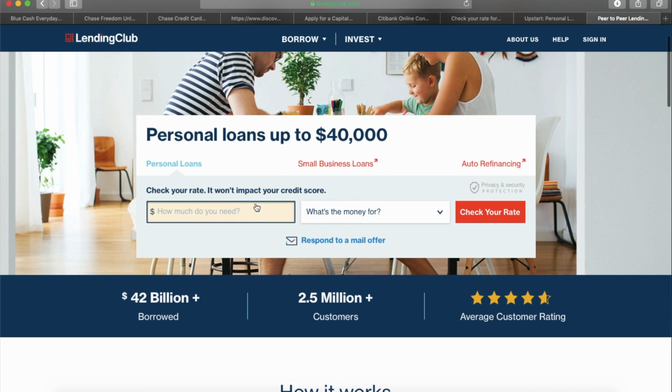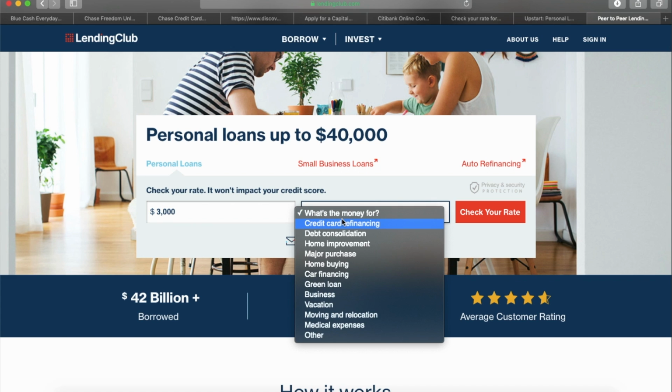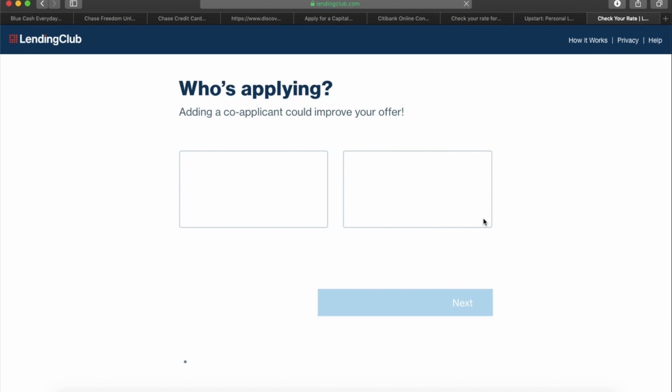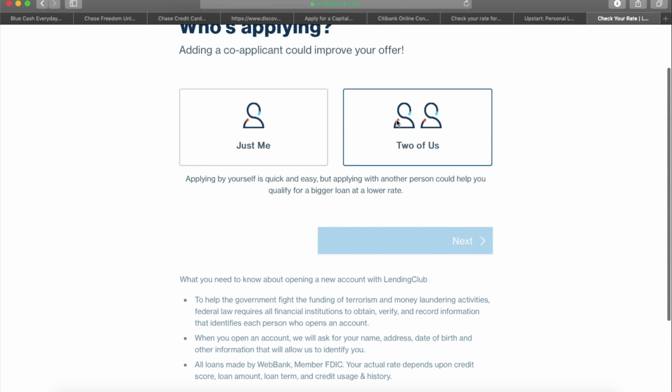So you have Lending Club right here. How much money do you need? 3,000, just to make up something. Same categories: home improvement, debt consolidation, yada yada, credit card refinancing for the purpose of this training, and then we're just going to move on to check your rate. How many are applying? Just me, or two of us. If you're applying with a spouse or a friend, somebody that you trust, same thing.